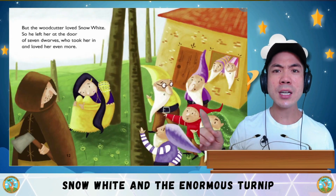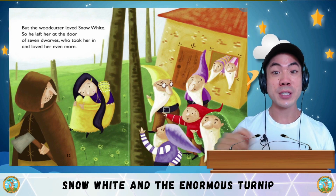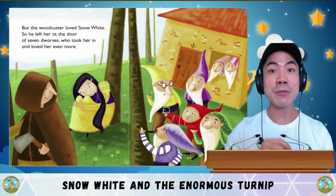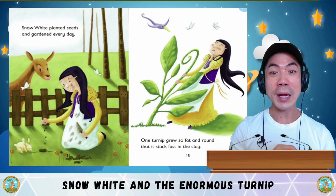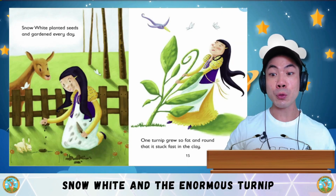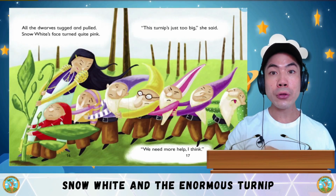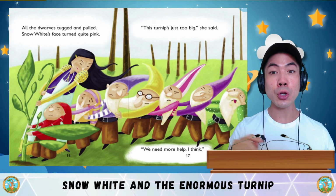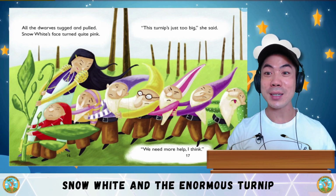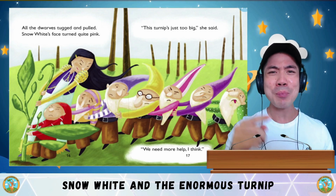But the woodcutter loved Snow White, so he left her at the door of 7 dwarves who took her in and loved her even more. Snow White planted seeds and gardened every day. One turnip grew so fat and round that it stuck fast in the clay. All the dwarfs tugged and pulled. Snow White's face turned quite pink. "This turnip's just too big," she said. "We need more help, I think."